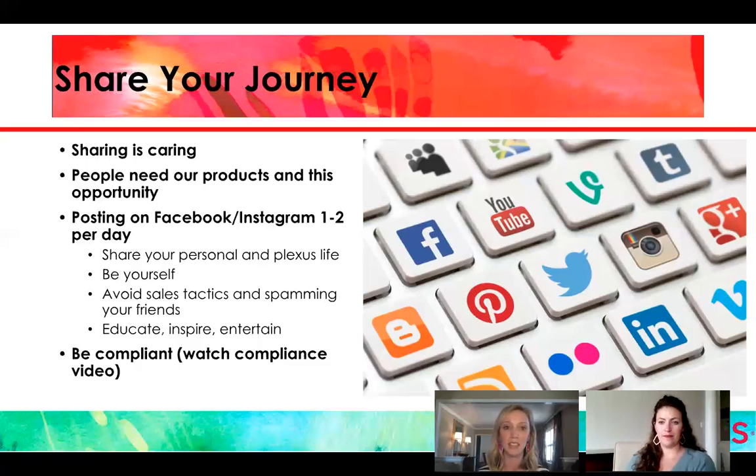Avoid sales tactics and spamming your friends. I would encourage you to avoid graphics and really salesy posts and messages. Instead, be natural. Your goal is to connect with people. We are in a relationship business. So every time you post, or every time you share these products through Messenger, through text, through phone call, you're building relationships. You're trying to find connection points with people and then sharing the products with them.